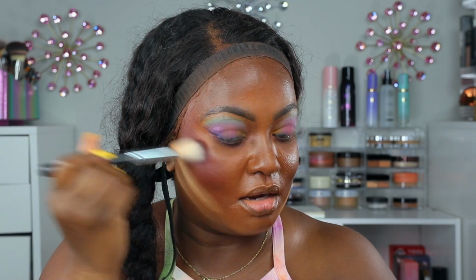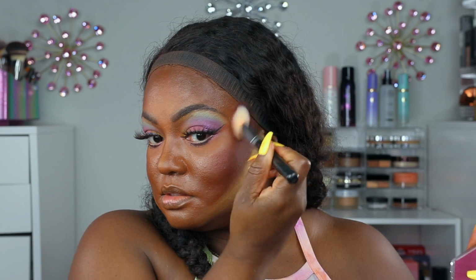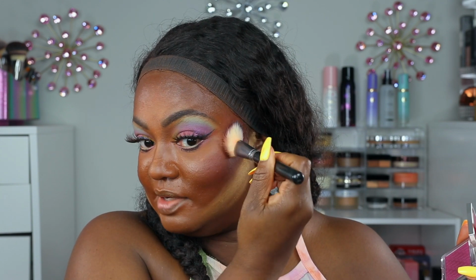I feel like it's not really there. I see something. It's very dark. It's like a grape color. That's what it is. It's more grape than berry. But it looks okay on the skin. It's very dark. Do you see how dark it is? It's like a contour.